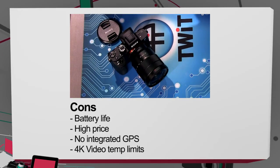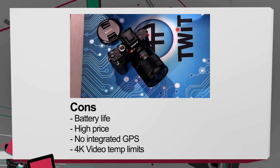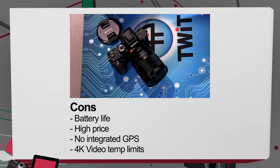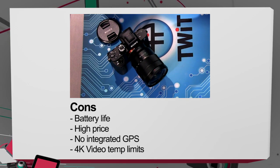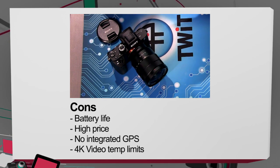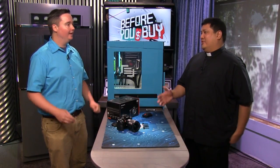And it doesn't have any integrated GPS as well. You can't geotag. It's a little bit of a minor issue, but it's something I would really like to have, especially for travel photography. I mean, if you're investing this much in a camera, you're probably going to be taking interesting things with the camera, which means your travel, which means that would be a sort of a no-brainer feature.